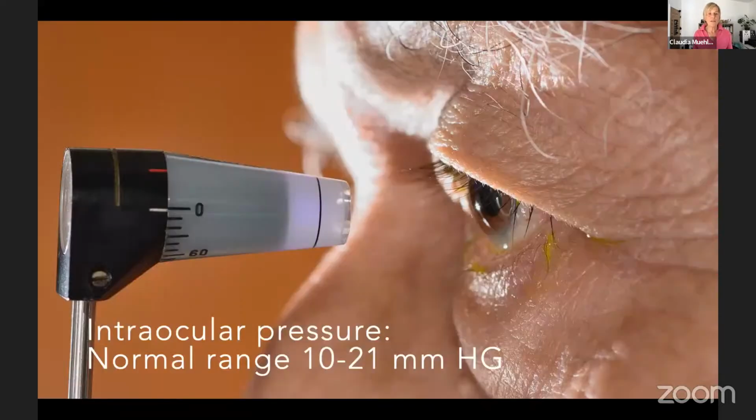The normal range for intraocular pressure is anywhere from 10 to 21, and what's considered high is anything over that 21 millimeters. I don't even know what the exact unit is. I should know this. It's millimeters of mercury, that's what it is. According to the Bright Focus Foundation, having eye pressures over 21 millimeters of mercury is not very common in a generally healthy population. It's known that eye pressure tends to increase with age, since the drainage system of the eyes does not function as well in many elderly.